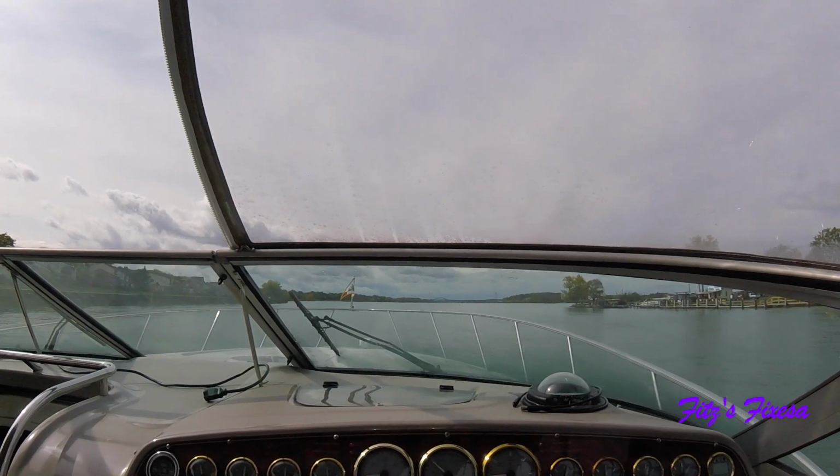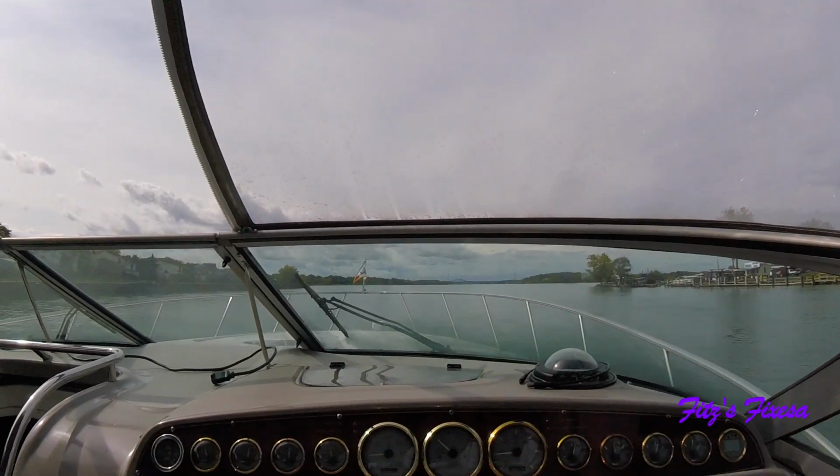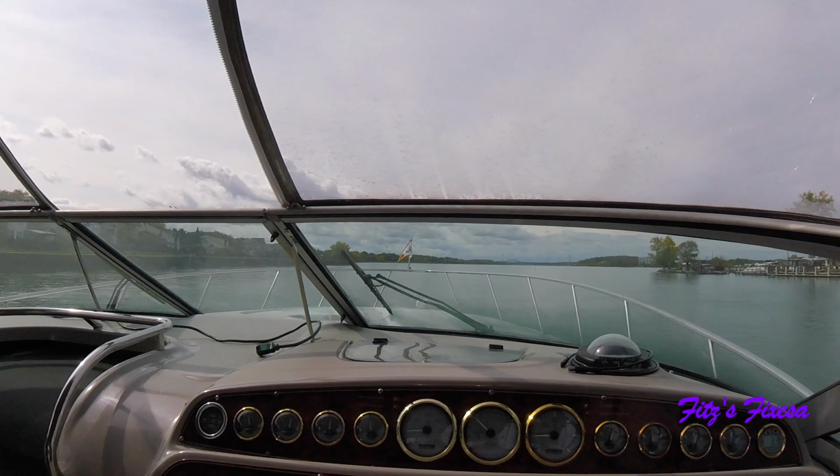We're heading up to Buffalo. Just got some fuel. As you can see, it's still got dew on the windows and stuff. I was going to film it coming over here, but couldn't see. But I want to talk about this real quick on this boat.